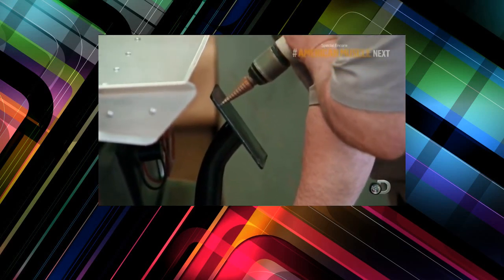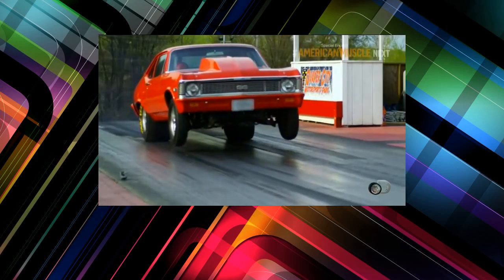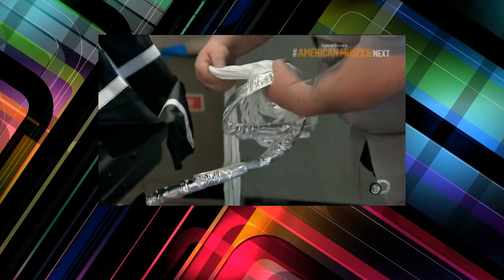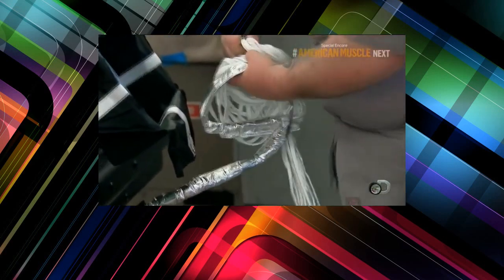At 8 seconds, you're hitting around 150 miles per hour. Any car at the drag strip hitting 150 miles an hour is required to have a parachute. Roll that up nice. I hate packing these. Hold on a second.